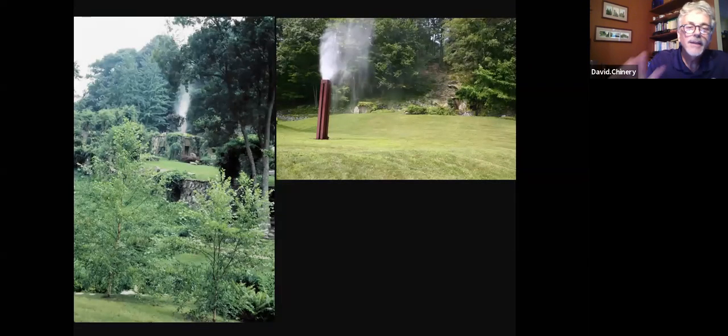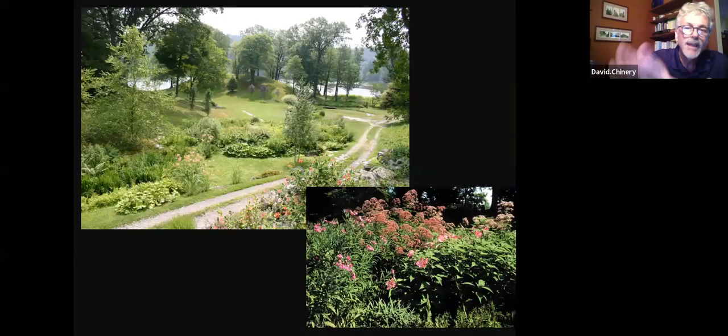Then we walk up the hill a little farther, and this is kind of the area where the mansion house was. The big Queen Anne mansion house was taken down. That's no longer there, and those original formal gardens are no longer there, but the terraces are still there. And here's a mist fountain on one of the lawns. So you can kind of climb through this area and look down again to the lake.